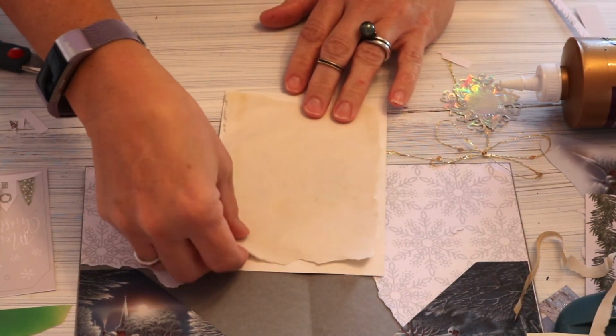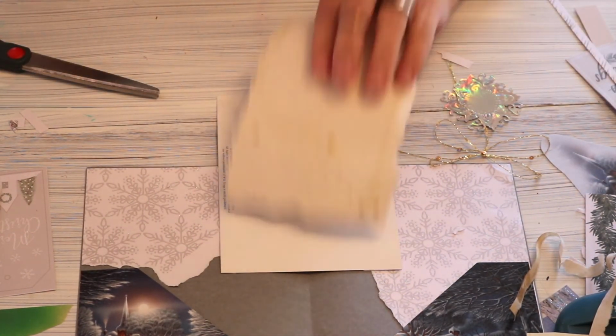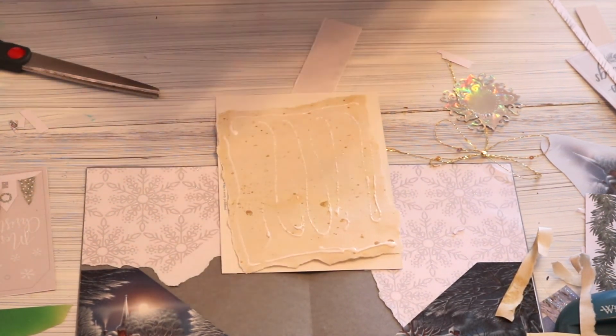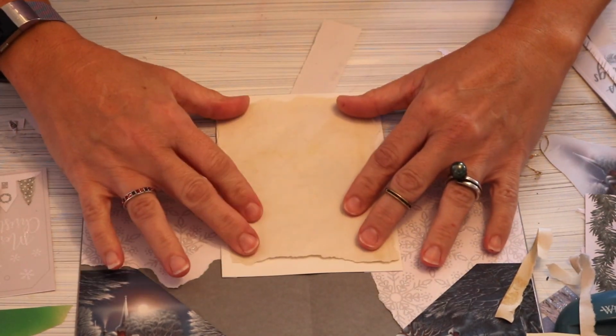I'm going to cover the back of this card with it, and I'm tearing the edges. Again, it just gives a little bit more of a textural look and feel to it, and then I will adhere that to the back of the card, and that way there's some writing space.